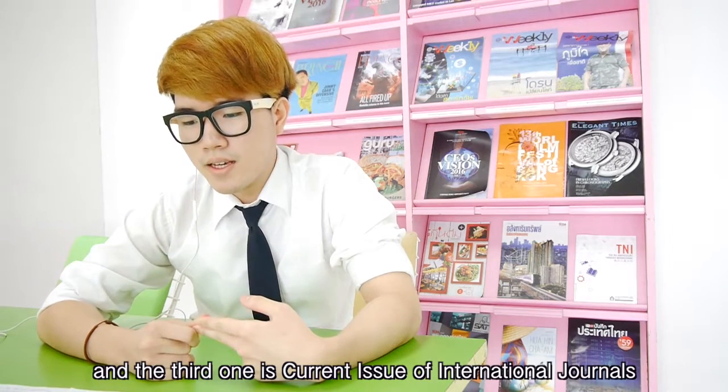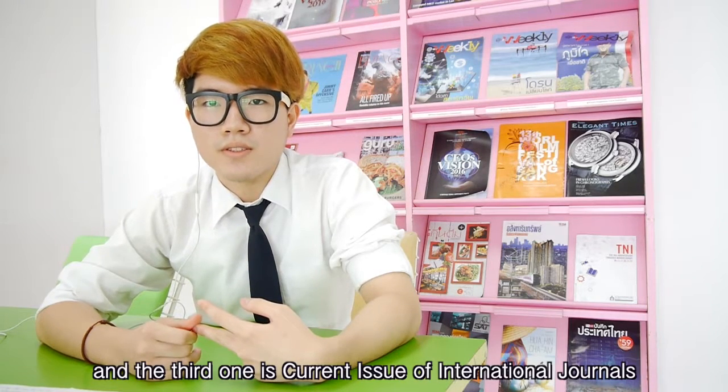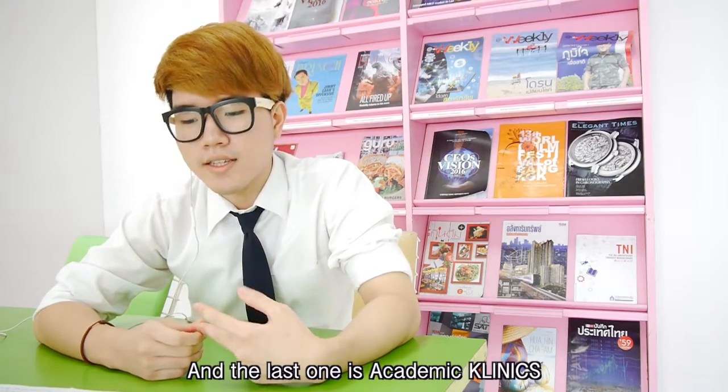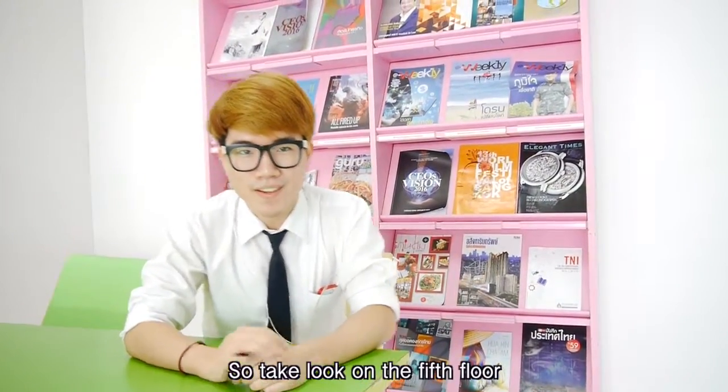And the third one is current issue of international journals. The fourth one is technical service, and the last one is academic clinics. So, take a look on the fifth floor. Come on.